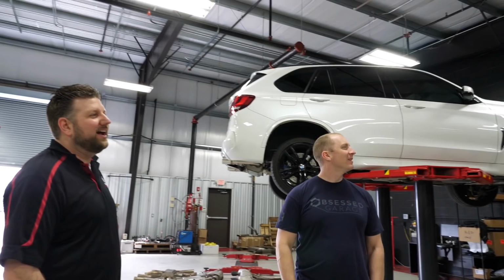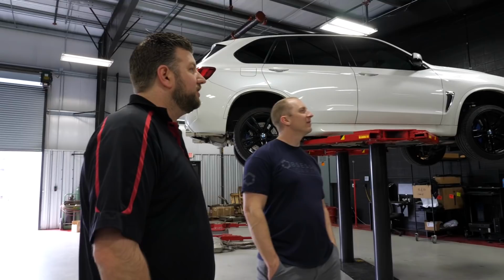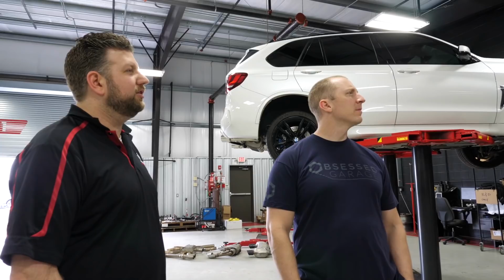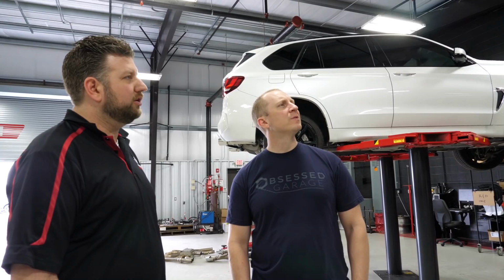But yeah, so that's kind of the next iteration of end links and stuff. That's actually going to be the first product that you're going to see a change in boxing as well. We're doing custom boxes on that one. Kind of starting new with the F90 M5 in general. Trying to change the image a little bit, starting with that car. Seems to be a nice starting point to do it.